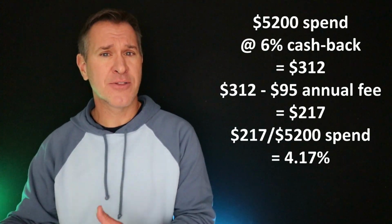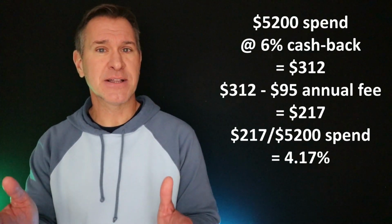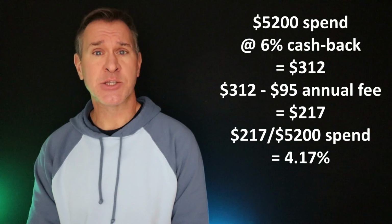And then there are other things on this card that are pretty decent as well. But I mentioned it specifically for the potential to get yourself a nice reward at Walmart. So that covers what the majority of people want. No annual fee, cashback, simplicity with their cards.